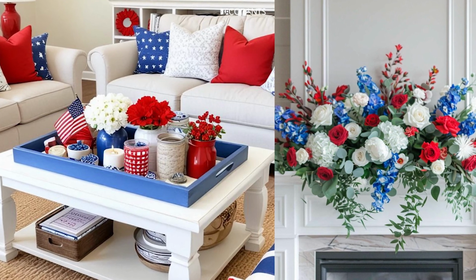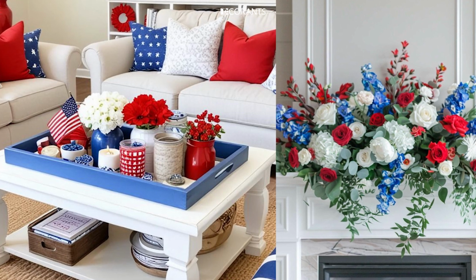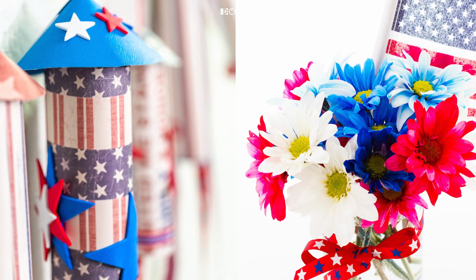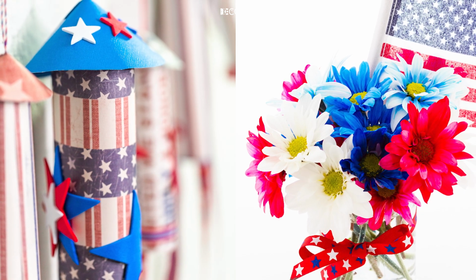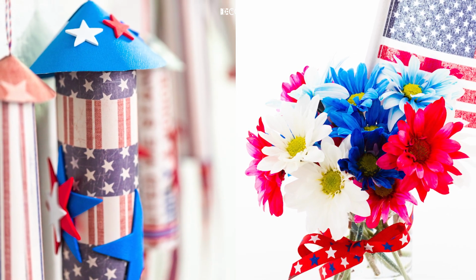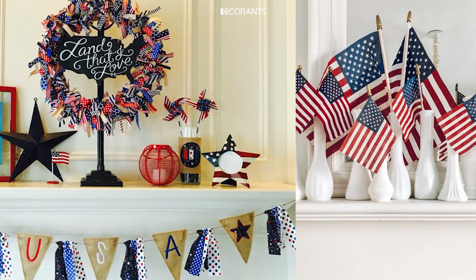Don't forget the power of texture and contrast. Pairing rough with refined adds richness to your scene. Try combining natural woven baskets with glossy dinnerware, soft linen table runners with galvanized steel candle holders, or burlap banner garlands with glass vases full of bold florals.